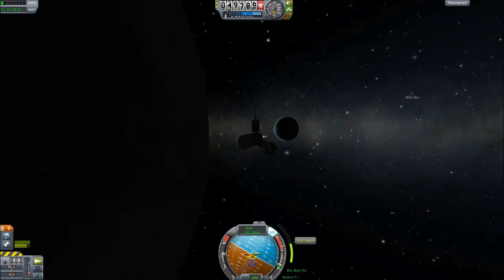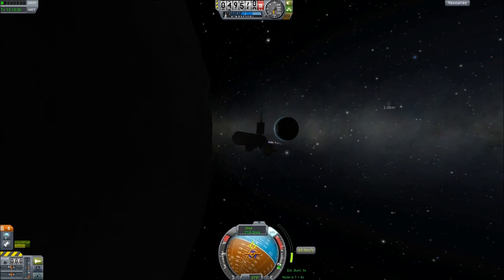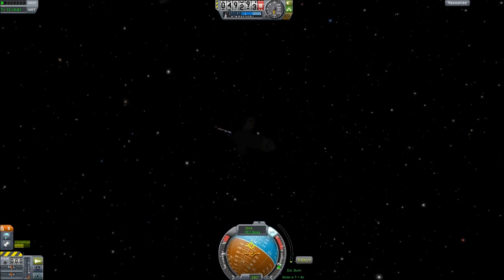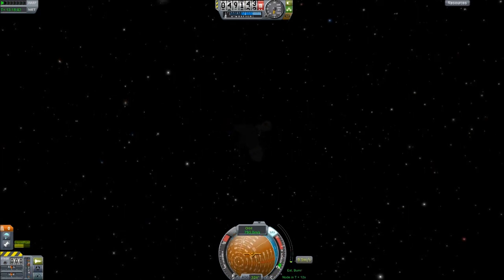Huh, ironic. We have to burn directly away from Kerbal in order to go to Kerbal. But that's the way of it sometimes. Whoa. And there goes our camera, meaning we are going to leave the moon. Don't know where we're going to end up, but we're leaving the moon.